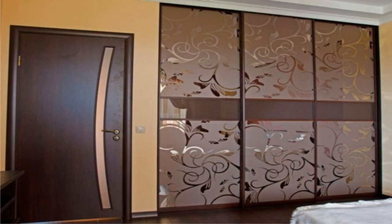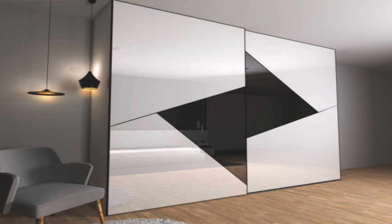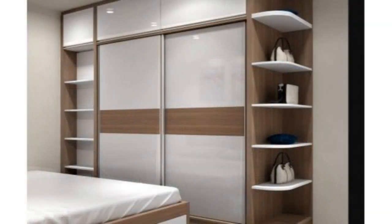4. All mirror almirah with long pull handles. For the out and out mirror finish that has been given to this wardrobe, what else? Well, if you don't need a dresser in this room, the space seems larger thanks to the mirrors. Besides, that one classy wardrobe idea, if you're looking to infuse some luxe appeal into your room.